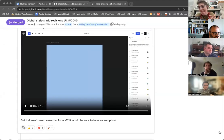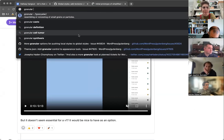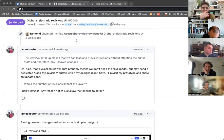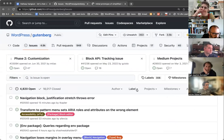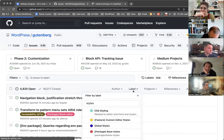And also we need to, at the end of the day, have more granular control over what has actually been changed. So one of my main issues that I've seen since the beginning of this outreach program is that we don't have saving. Okay, I'm not going to find the issue. Basically, whenever you're saving global styles, it just says global styles have been saved. It doesn't actually give you a robust look at what's saved. And so that's another issue that has to be solved with this.